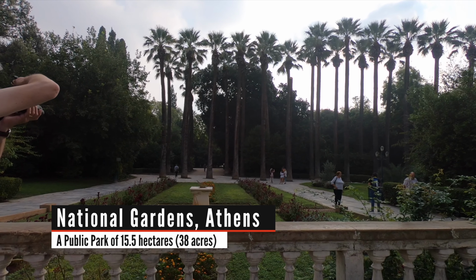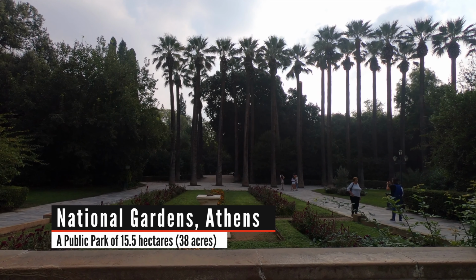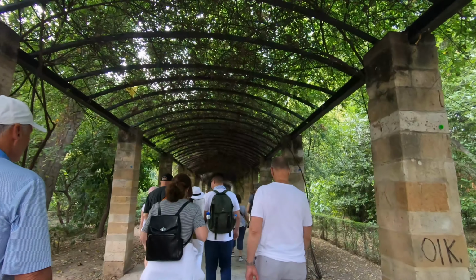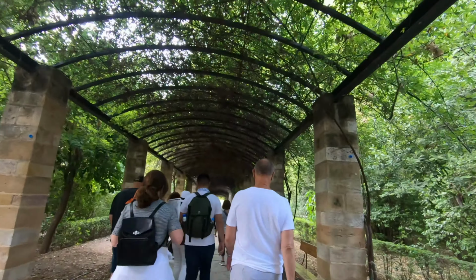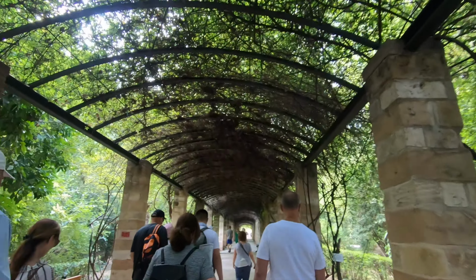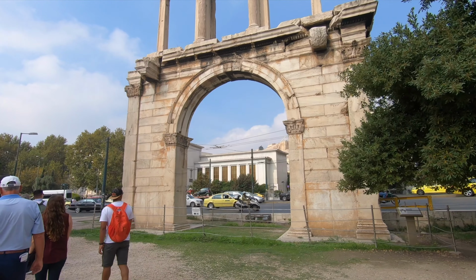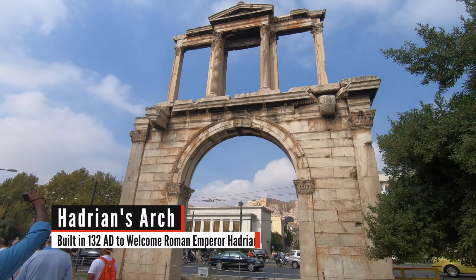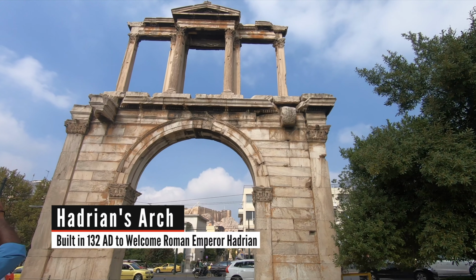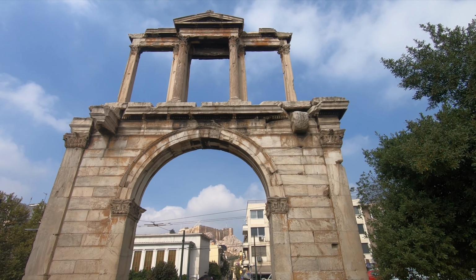The tour then moved on to the National Gardens. It was alright. We took a quick pass by of Hadrian's Arch that dates back to 132 AD. It's worth a picture. It's located just opposite the Temple of Zeus.